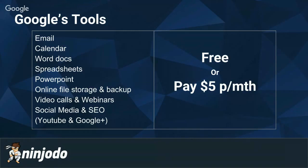Now, as I touched on briefly, you can actually get all of this stuff for free just by going and getting a @gmail.com email address. You actually get every single product in there without any problems. Or for as cheap as $5 a month, I mean, they couldn't have made it any cheaper and still been profitable, you can get everything in a more professional sense. And I'll go through some of the differences between the two of those now.